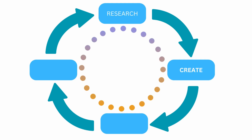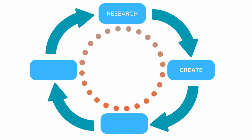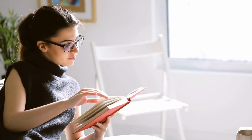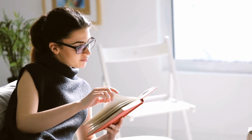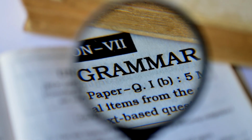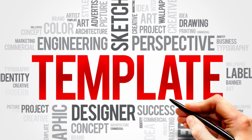Step 2. Create. Once you've done your research, it's time to unleash your creativity and start creating your masterpiece. Develop a solid outline for your book, ensuring a solid flow of ideas. For novels, write engaging and compelling content that captivates your readers from start to finish. Pay attention to grammar, spelling, and overall writing quality. Consider hiring a professional editor to polish your work and make it shine. For low-content books, consider using the templates and tools in BookBolt and grab your design ideas from Canva.